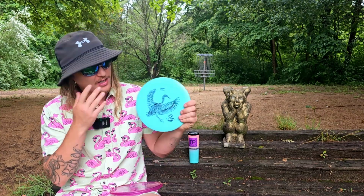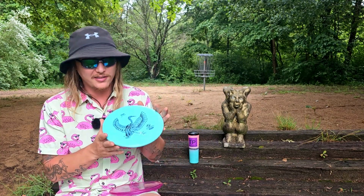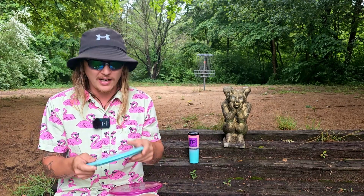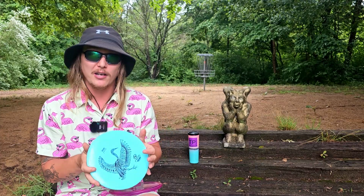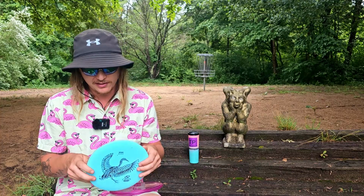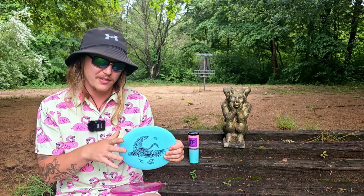Next up we have the RPM Kotoku. This disc is fairly new to the bag. I do have a good amount of throws on it now. I have a good friend of mine who is a big RPM fan. He recommended this disc because he knows my throw style. I like overstable discs, and right away it found a spot. It kind of balances on the fringe.